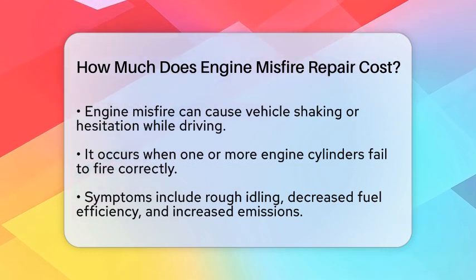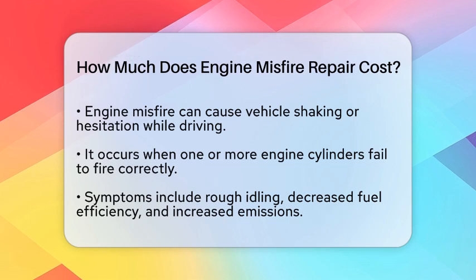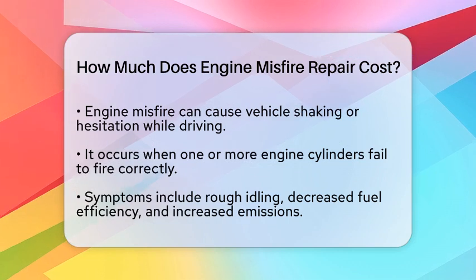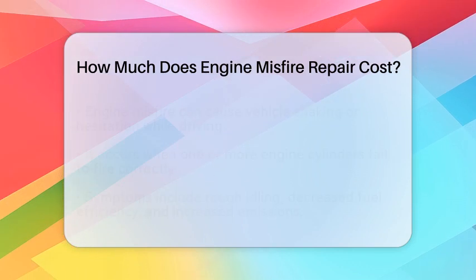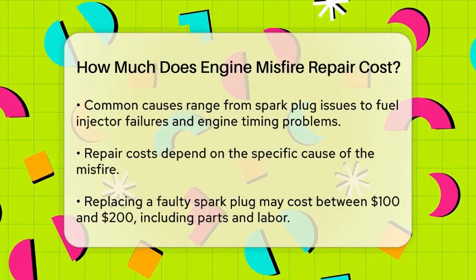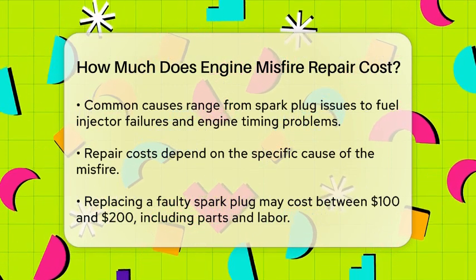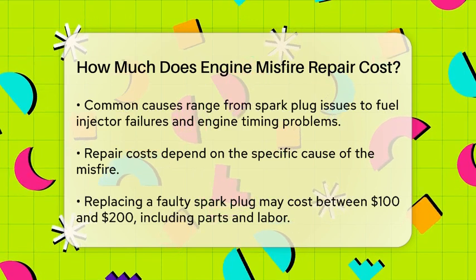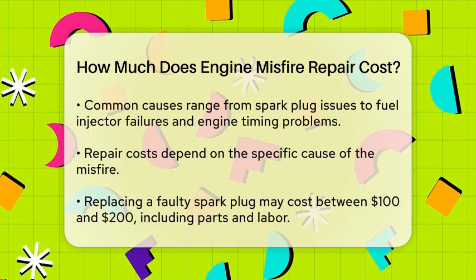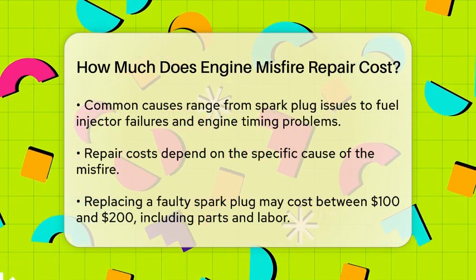First, it is important to understand what an engine misfire actually is. This occurs when one or more cylinders in the engine fail to fire properly, which can lead to a variety of symptoms such as rough idling, decreased fuel efficiency, and increased emissions. The causes of engine misfires can range from spark plug issues to more complex problems like fuel injector failures or engine timing issues. When it comes to repair costs, several factors come into play.